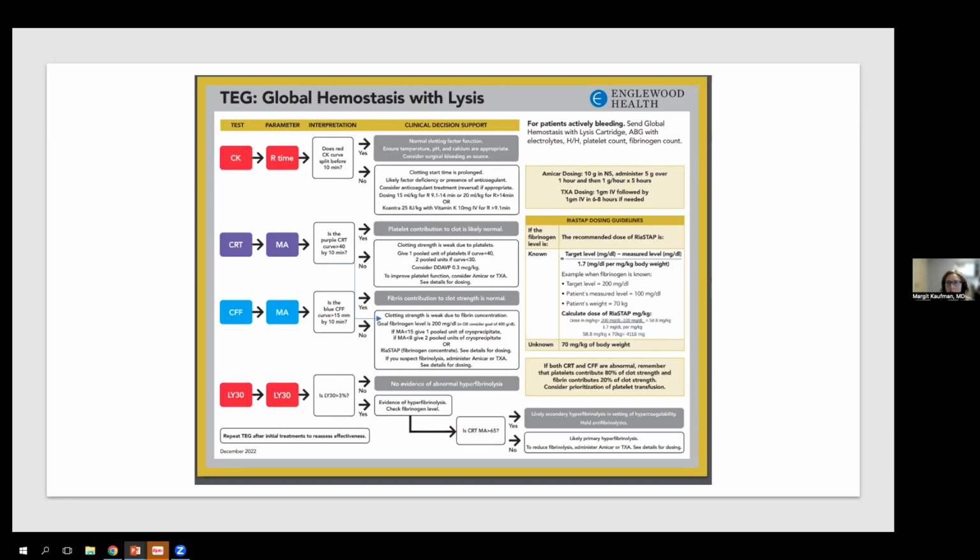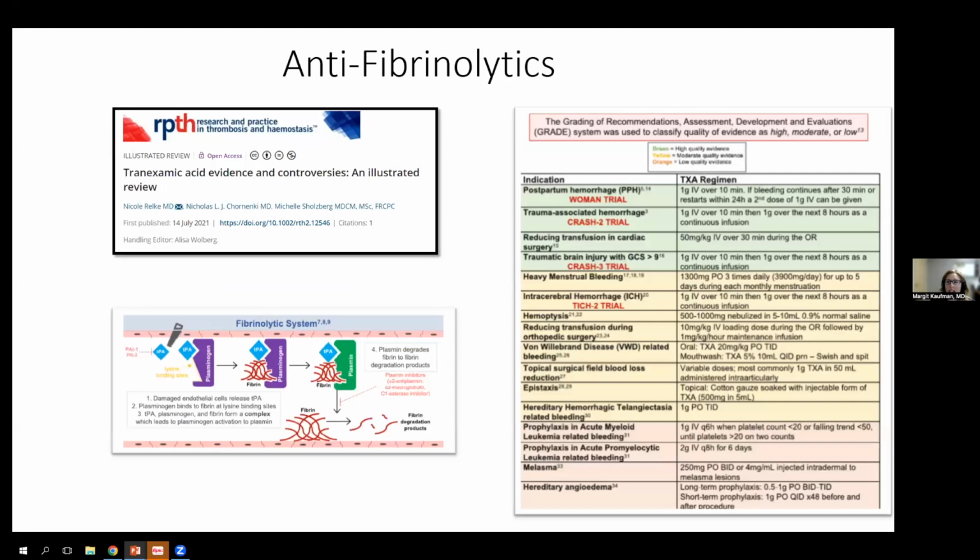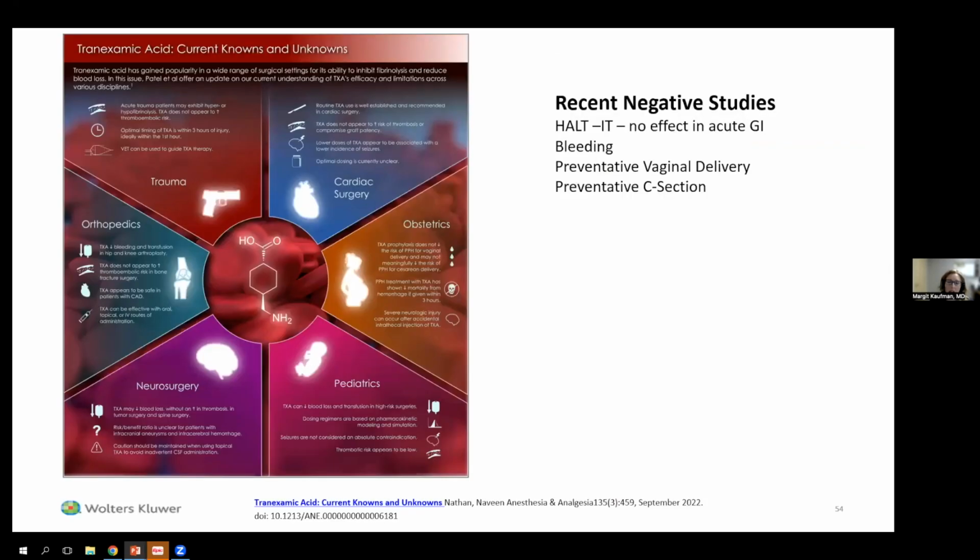Moving on to antifibrinolytics, if you're ever looking for a great, fun paper, this is an illustrated review of the use of TXA. It goes through the history and the mechanism, and then also goes through the different trials and the level of recommendations based on level of quality. Recently, there was a nice review in Anesthesia and Analgesia about TXA, the current knowns and unknowns.